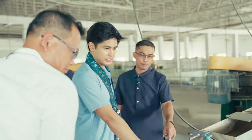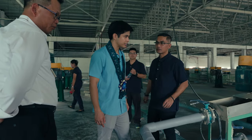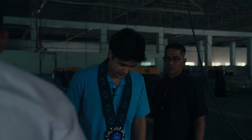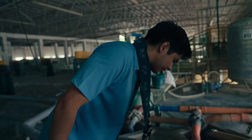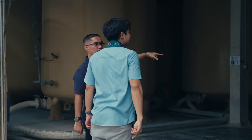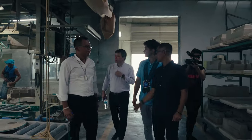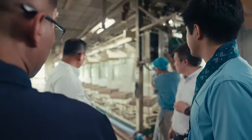Sir, we call it slip. Okay. Slip. Mixture of raw materials and water. Okay, so we'll go down, chef. They pour the slip into the mold. Yeah. Comes out based on the design of our product.